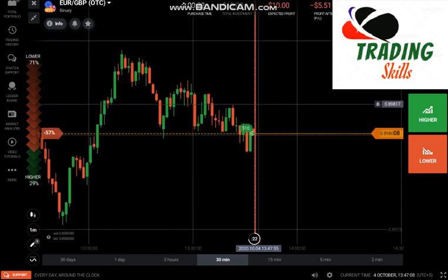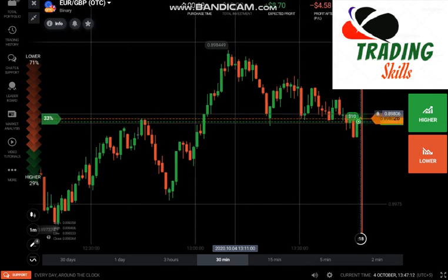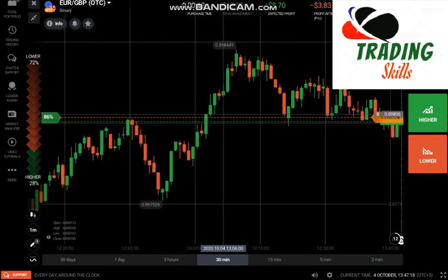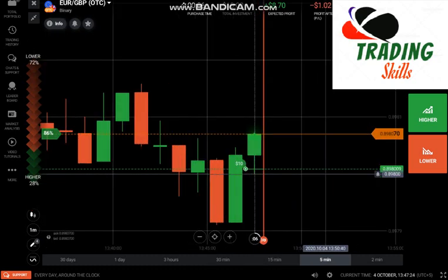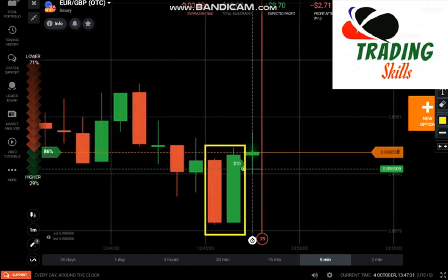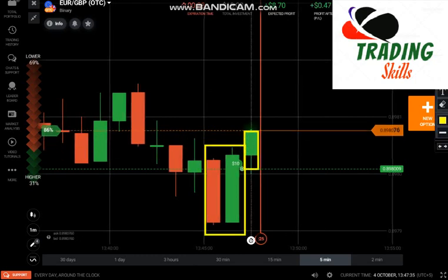So today I'm going to show you how you can predict the next candlestick by using the candlestick psychology. So here you can see that I'm seeing an engulfing pattern. Because of this engulfing pattern, the market will go up and it will close as a bullish candlestick for sure.